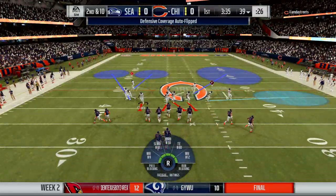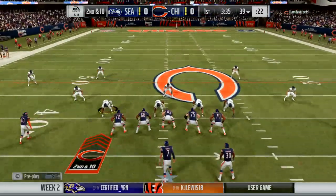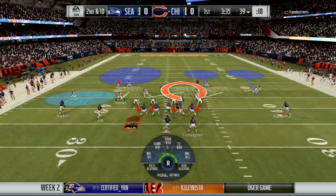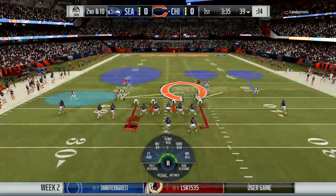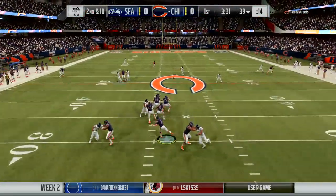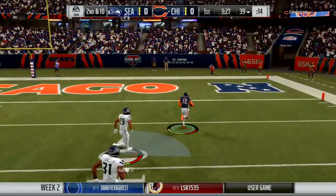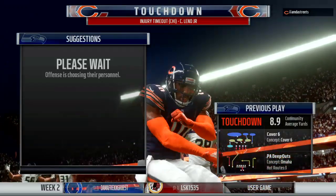So line of scrimmage still the 39 on 2nd and 10. Hey, gotta go, gotta go. Red, up. They go play action with Trubisky. And going deep for Hill. And that is going to be pulled in one-handed. Wow. Touchdown, Chicago.